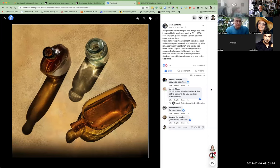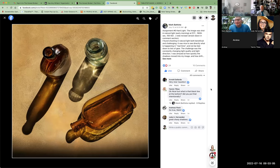Mark, this is really cool. I really enjoyed the assignment. It's a whole different way of looking at the objects. I just had a blast exploring the light coming through the glass objects. And this is sunlight, correct? Yes, it was sunlight coming through a skylight.